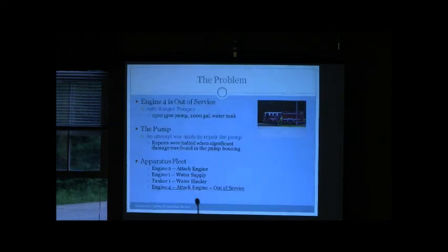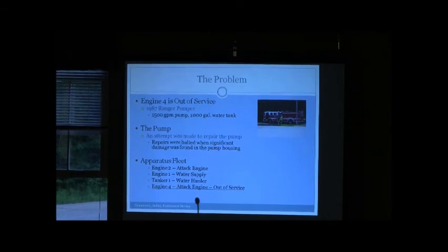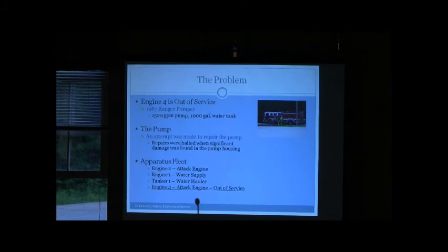The first slide is simply an overview slide. We're talking about our Engine 4, which is currently out of service. This is a 1,500 gallon per minute pump with 1,000 gallons of water. It's an engine defined as an attack engine, which we'll describe for you.